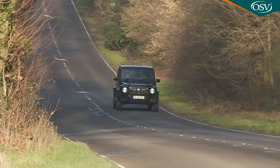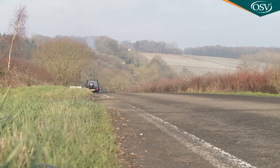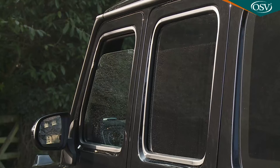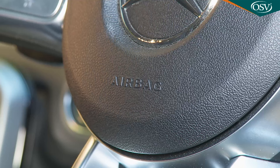Now, if that's detected, then you'll be warned to stop for restorative coffee. Active Lane Keeping Assist warns you if you drift over lane delineation markings and subtly steers you back to where you ought to be. And the Pre-Safe Package senses if a collision is imminent, and in a fraction of a second, it closes any open windows, it tenses the seatbelts, and it primes the airbags to give you the best possible chance of avoiding injury.